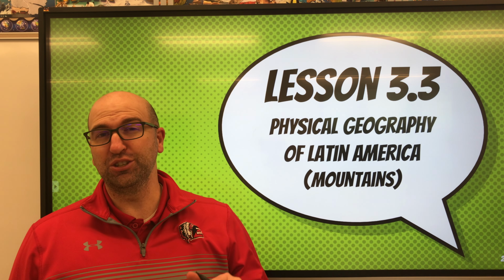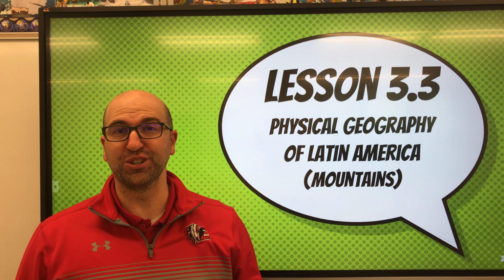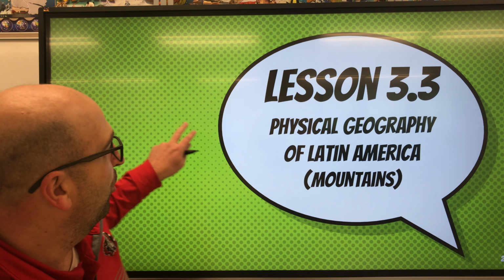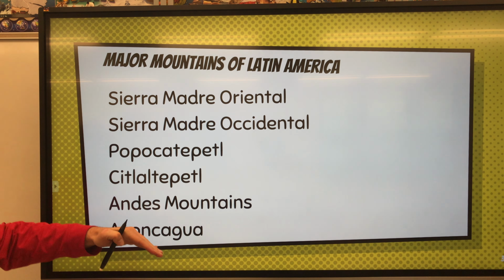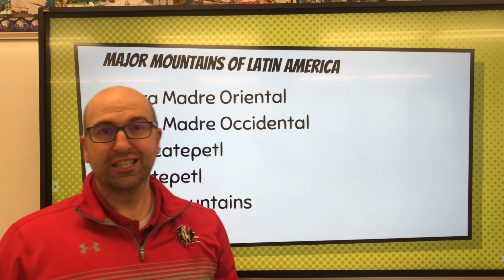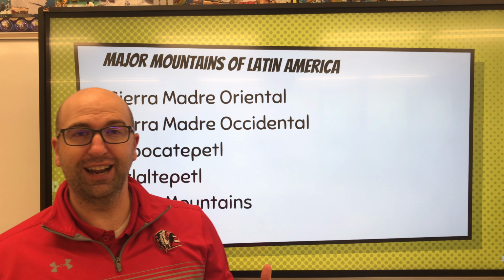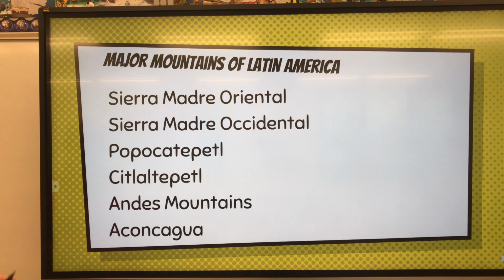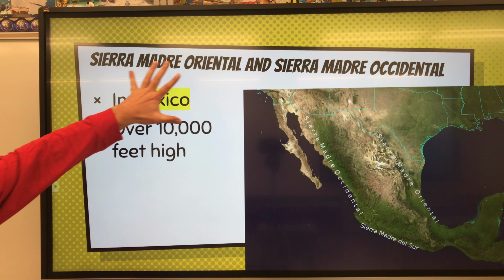Today we're going to continue looking at the physical features of Latin America, and the specific type we're looking at today are mountains. So we have a list of these major mountain systems that are in the Latin American region. Some of them are in Mexico, Central American area, others are in South America itself. So let's start with the first one.